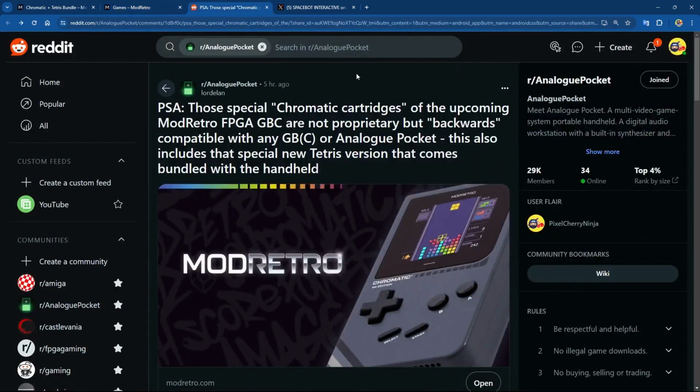But here's a Reddit thread that I came across earlier, and it was very interesting. A big shout out to Lord Elon, who says, public service announcement, those special Chromatic cartridges of the upcoming ModRetro FPGA Game Boy Color are not proprietary, but backwards compatible with any Game Boy or Game Boy Color. I guess it depends if it's a DMG or a color cartridge, or Analogue Pocket. This also includes that special new Tetris version that comes bundled with the handheld.